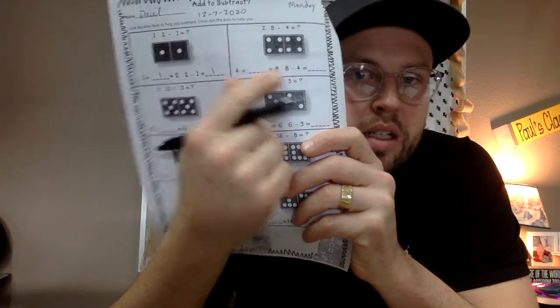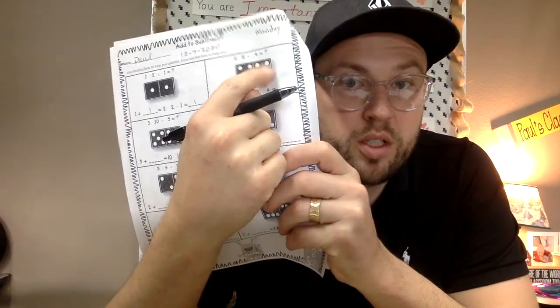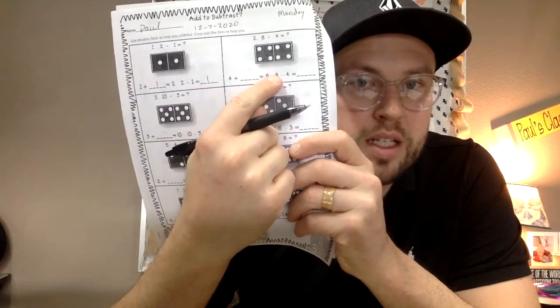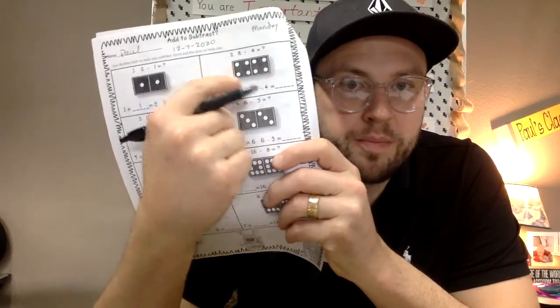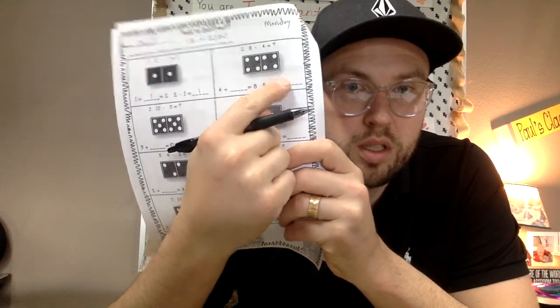4 plus what equals 8? So you have 4 here plus this many, which is also 4, and all together it equals 8. So 4 plus 4 equals 8. Now, if you take the whole thing and you take 4 away, cover up 4, how many is left? 4. So 4 goes here. So 4 plus 4 equals 8. 8 minus 4 equals 4. So this is kind of working with doubles. Okay, go ahead and finish the page. I will finish mine, and then you can compare your answers to me.